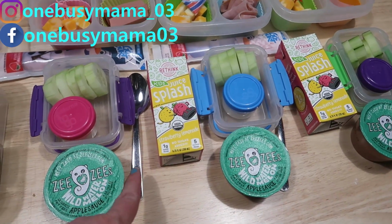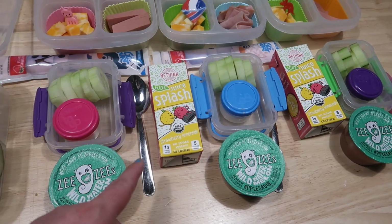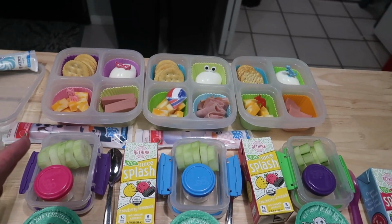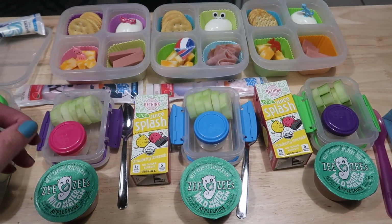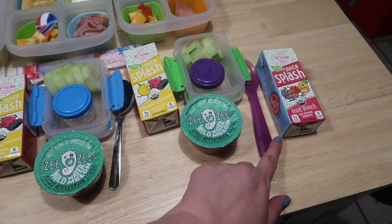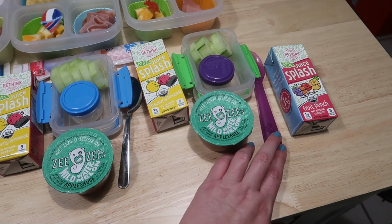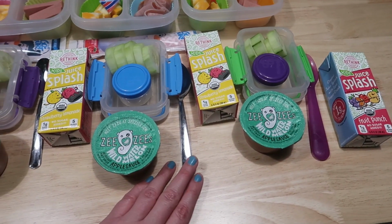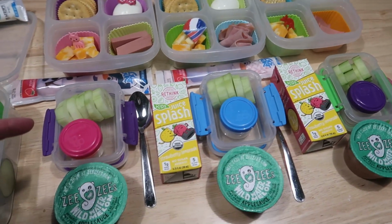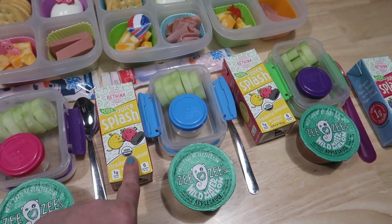So I do not have any plastic spoons. I plan on stopping by Dollar Tree tomorrow and grabbing some just because they have camp Tuesday through Friday. And if I'm sending them something with a spoon, I'm just nervous, especially for Bo, that he's not going to bring it back, which is why he has the plastic one just in case. Hopefully the big kids will bring it back. I'm going to try to remind them in the morning, but they do have a spoon for their applesauce. They also have a juice box.